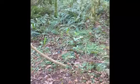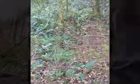So, yes, as you see, lovely place. Got a little water source down there. Nice little clear space. This is literally the only clear space in these woods for camping. So I'm gonna start to set myself up. I'll speak to you in a minute.